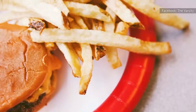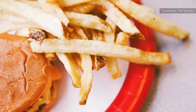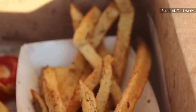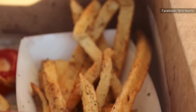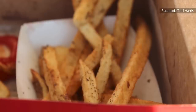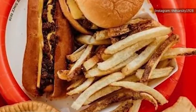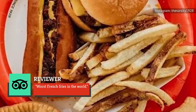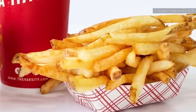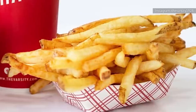Unfortunately, the community consensus probably isn't what the chain's founders envisaged when they first launched the fast food joint way back in 1928. One TripAdvisor reviewer said, "Never again." They also added that the restaurant's French fries were undercooked. Another fast food enthusiast called them the worst French fries in the world. The side dish has also been described as limp and lifeless, dried and overcooked looking, and greasy. You get the drift.